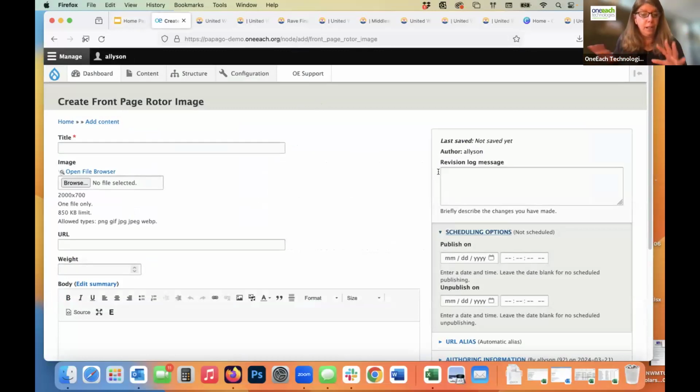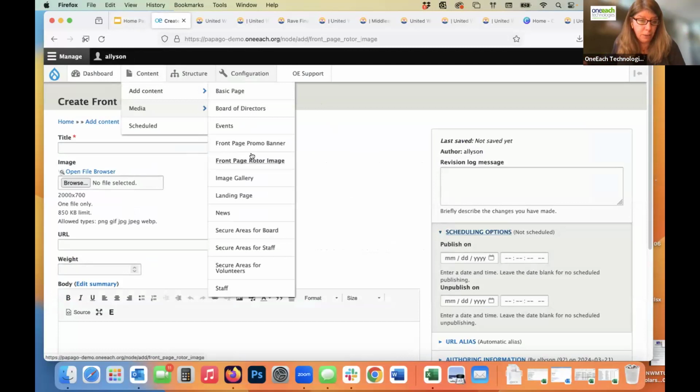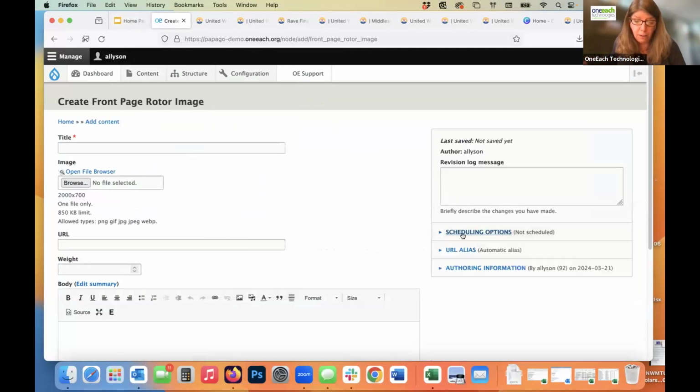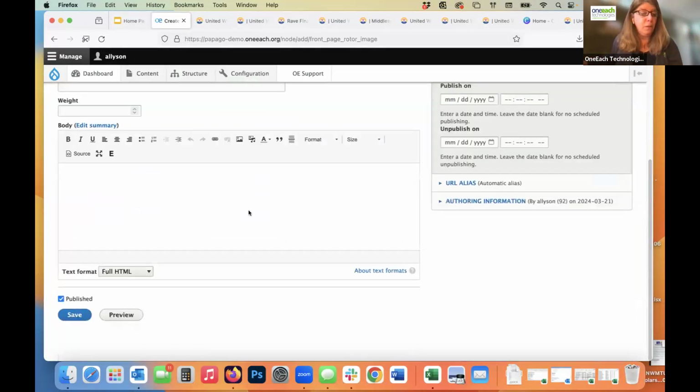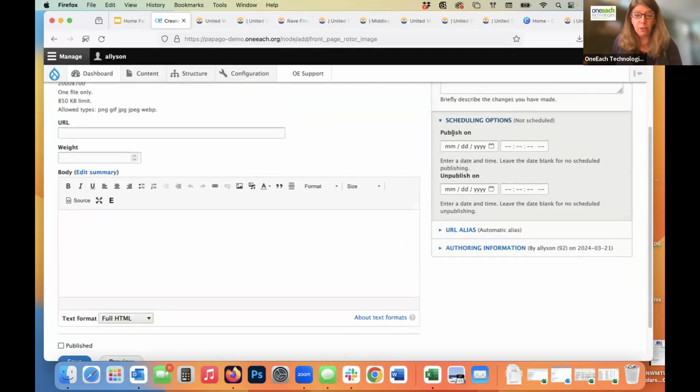Here's that rotor. When you go to Content, Add Content, Front Page Rotor Image, if it will be closed when you first come here, on the right, you should have a scheduling option. So you can schedule your rotors. That is a really good idea. You can set it up for a while, especially through holidays, etc. If you create a rotor and you start it as unpublished, uncheck the box. You can schedule it to publish on a certain date and time.